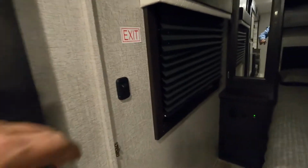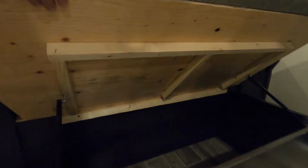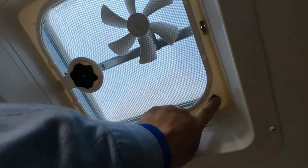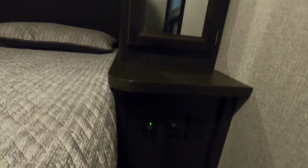Coming into your bedroom. Turn the lights on. Turn on your accent lights above the bed, behind there. USB ports. Again, one-touch lighting up in here. Same on both sides. You have storage under your bed, right here on the end. A hand crank open vent. Again on this side, same thing as the other USBs.